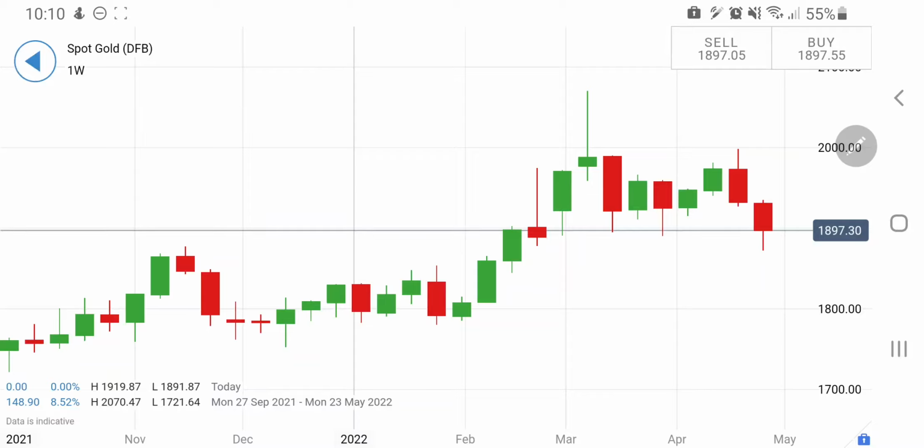Gold has seen a good drop as expected, breaking below the critical support levels at 1891 and 1920. As I said, 1920 was a very good support which it has breached, and then it breached the 1890 support level also, trading down to 1871. Now, what is going to happen next week?